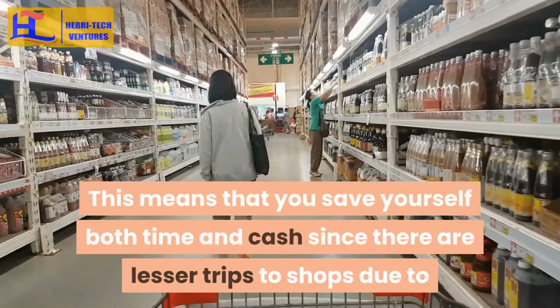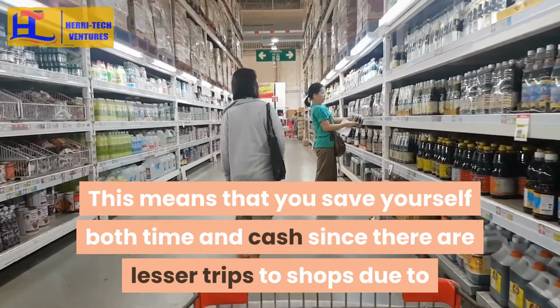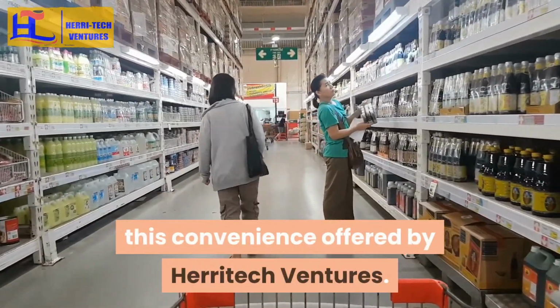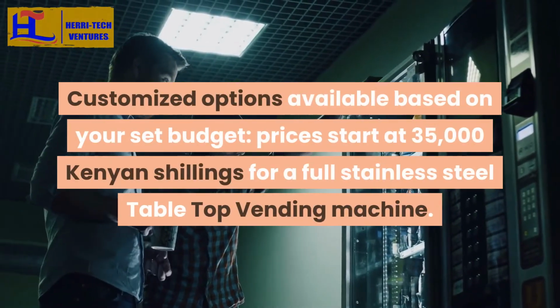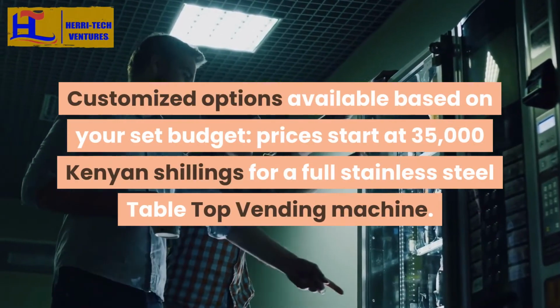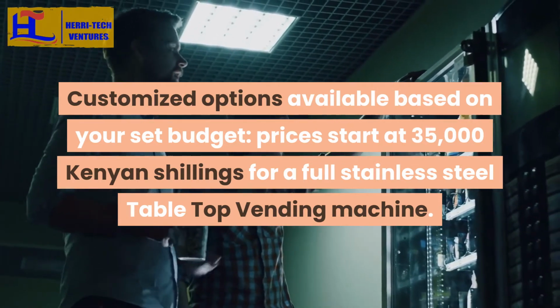This means that you save yourself both time and cash, since there are fewer trips to shops due to this convenience offered by Herritech Ventures. Customized options are available based on your set budget. Prices start at 35,000 Kenyan shillings for a full stainless steel table top vending machine.